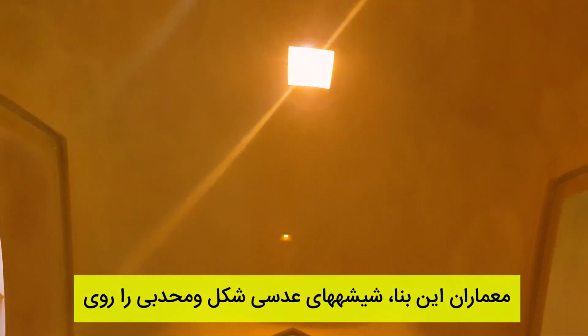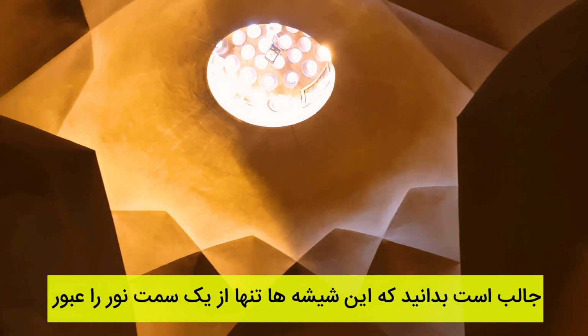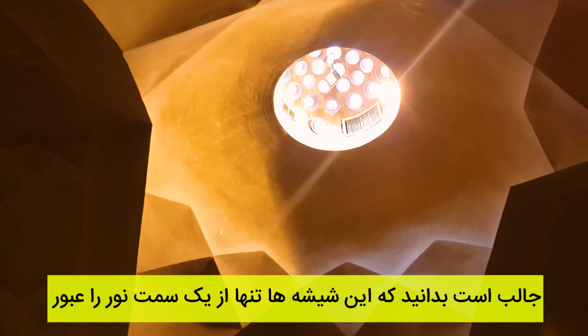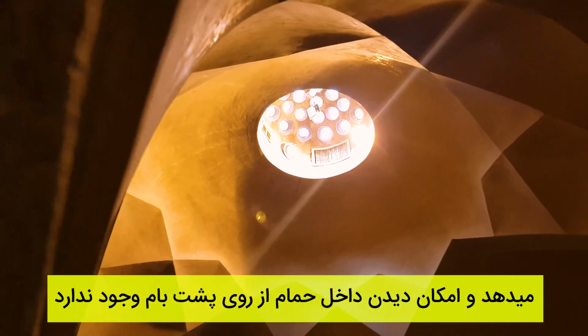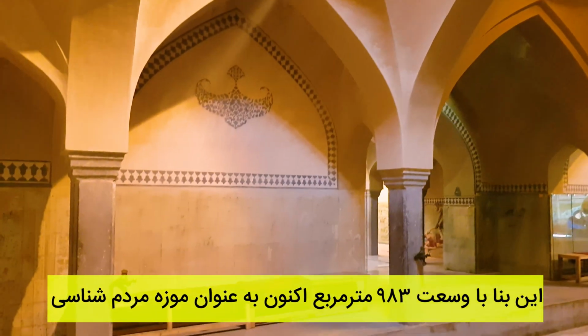The architects of the building have placed the glass-shaped windows at each aperture, which causes the refraction of light and spread it into space. Knowing that these glasses only pass the light on one side of the window and there is no possibility of seeing inside the bath from the roof.